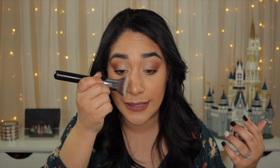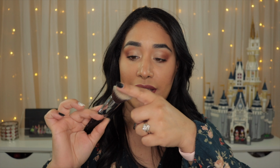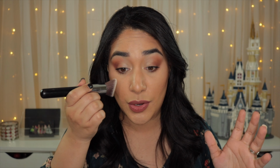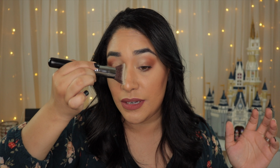I like how it hugs every curve of your face. You can also use it for contouring, for baking because of this really nice sharp edge. If you want to make it work even further, you can also blend your concealer with this, or maybe help with blending your nose contour. This is the actual brush I bought my mom for her birthday last year, I believe, and she says she loves it too, so that has to speak for something.